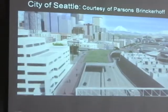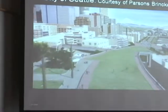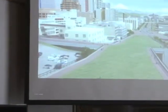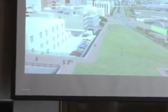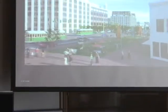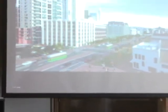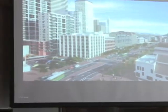This was commissioned by the city of Seattle from Parsons Brinckerhoff, and this shows you the underground alternative, right? So you can see the cars just went underground, and this shows you, if you've been to Seattle, what the waterfront could look like. This is totally simulation. This is not a movie, right? This is a simulation, and this is what the waterfront could look like if they use the underground alternative.